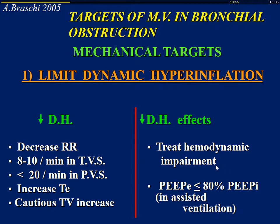Now, how can we decrease dynamic hyperinflation? The first method is really obvious. If you decrease the respiratory rate, you increase the expiratory time. And by increasing the expiratory time, you might reach a lower pressure. Moreover, you can play against the hyperinflation effects. And one is that you have to treat the hemodynamic impairment, if you have any.